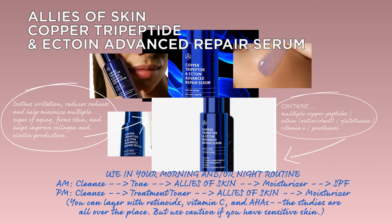Another one to try is Allies of Skin's Copper Tripeptide Advanced Repair Serum. Now, when you look at the ingredients list and the first 4 or 5 ingredients are peptides, that's how you know it's probably worth the time, the effort, and maybe the investment, because that thing is going to be putting in some work. Now, peptides are the least studied out of retinoids and vitamin C, but they are very effective, at least from my experience and what I've seen, not just with myself, as well as my clients. And I love incorporating peptides into a routine. Try integrating any of that into your skincare routine and see what works best for you.